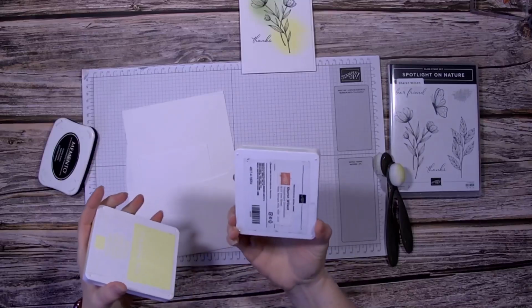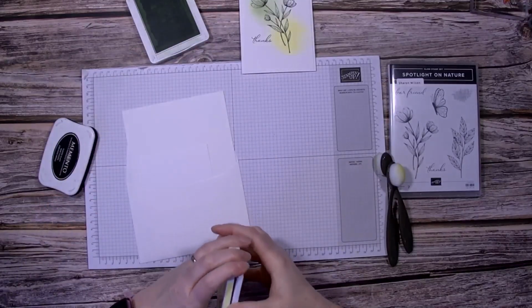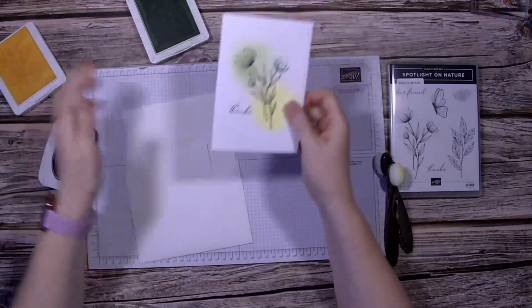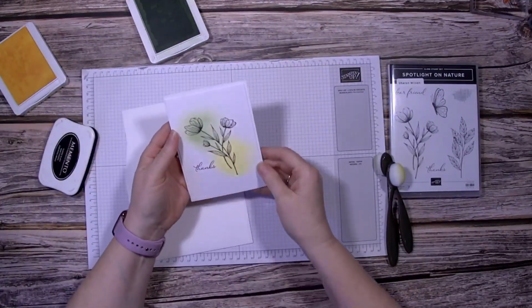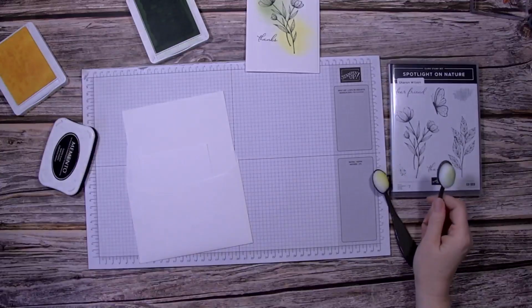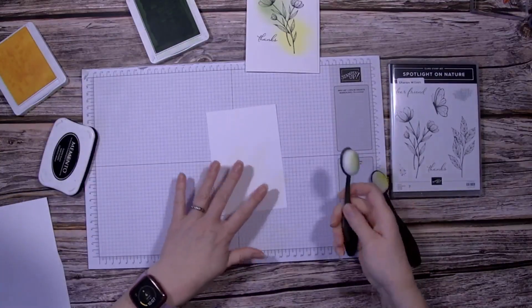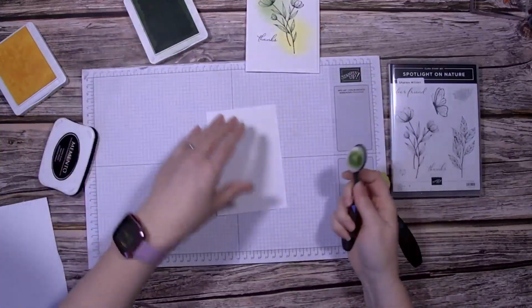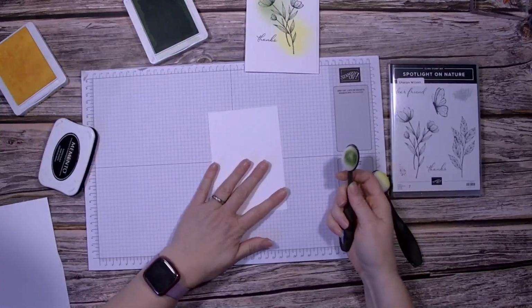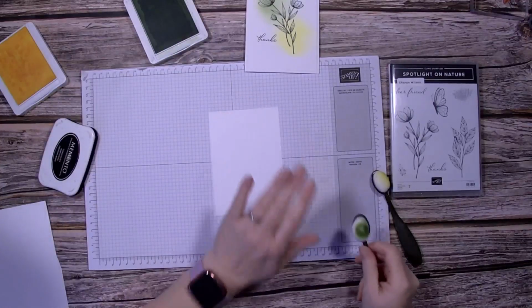So I have soft sea foam and lemon lolly. So with this card, I've actually done the lemon lolly down the bottom and the soft sea foam. I'm just going to switch them around. Excuse me. I have my card. So what I've done is I've just got a card base, and then I've got a card top.